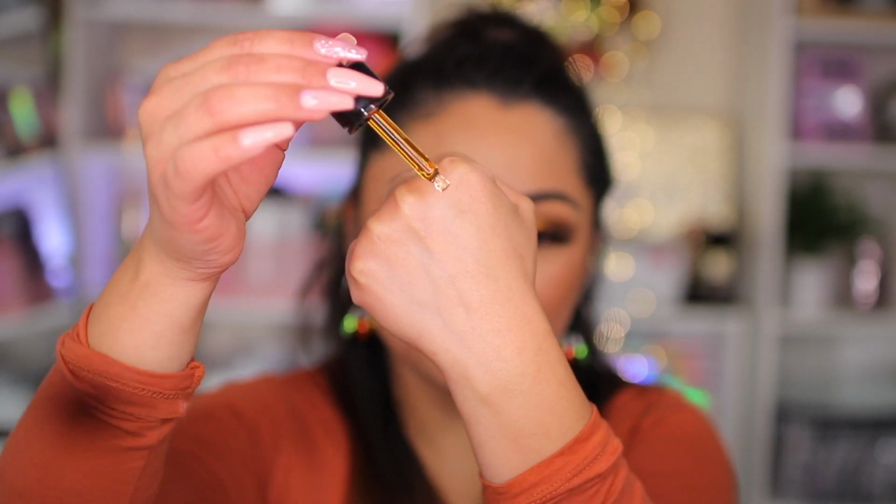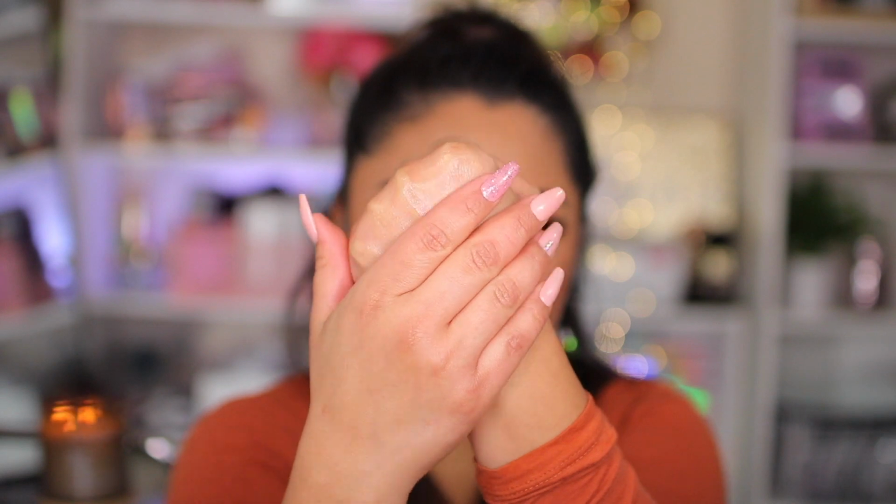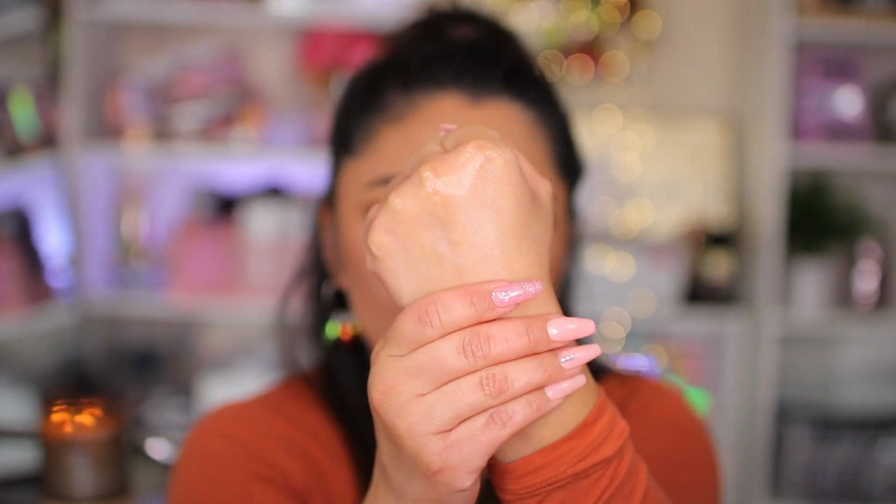Let me go ahead and put some in the back of my hand like that. Oh, that scent is not my favorite. My skin feels really moisturized. I don't know if you guys can see. No, you guys can't see it on camera. But it definitely moisturized my skin really nicely. And it just feels really moisturized. I can't explain it any other way. I don't like the scent of it, but I really do love how my skin is feeling just by placing it on the back of my hand. So I'm going to continue to play around with that and include that into my skincare.